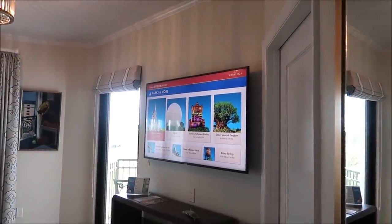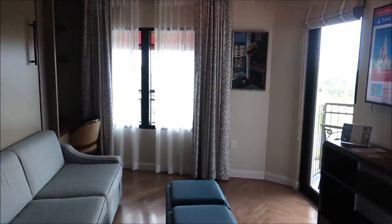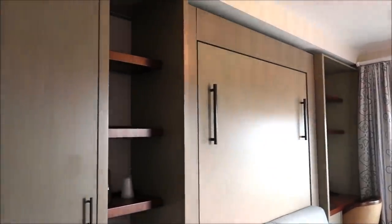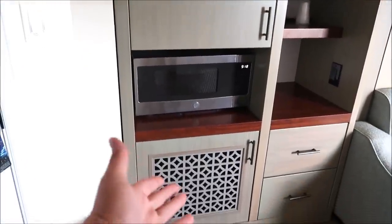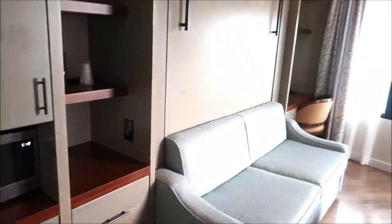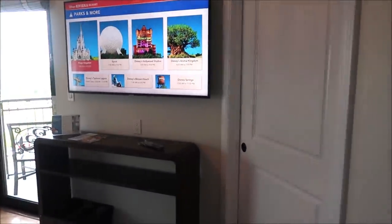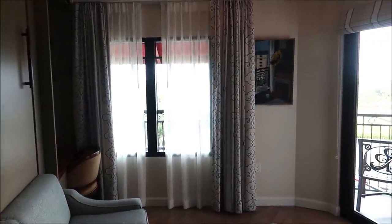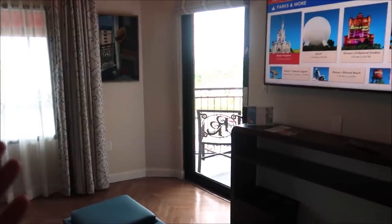And here we are, ta-da! This is it right here, folks. We got a nice little couch with a pull-out bed and lots of other space here, no kitchen area except for this right here. This is like the kitchen area. And it's got a little balcony over here and then a bathroom right here. So no bed and no other room. This is it. Like I think about 230 to 250 square feet. I mean, not too much, like I said.